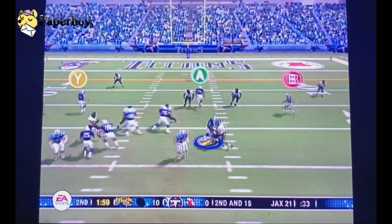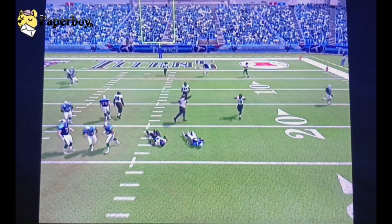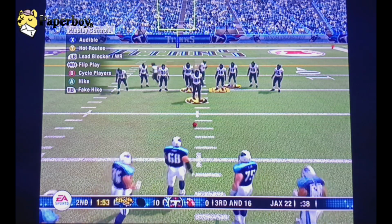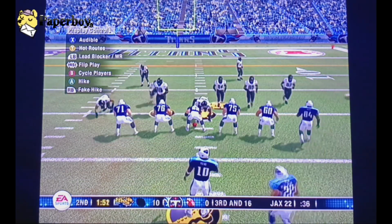Young looking for an option. Not much you can do on that one. I'll take a sack over a pick any day. It's third down. They have to get to the six to pick up the first.